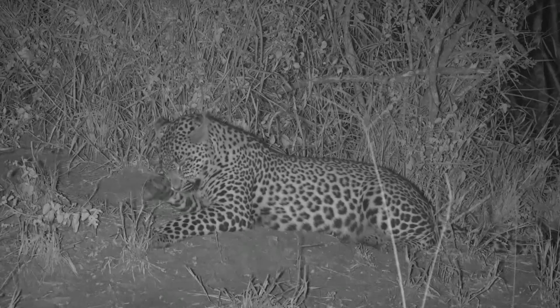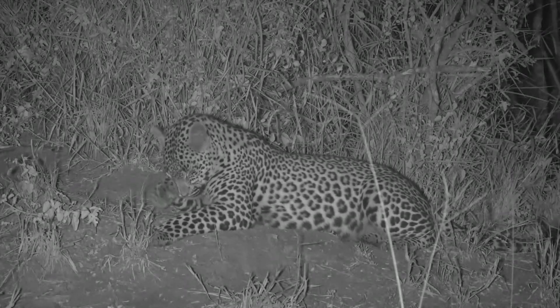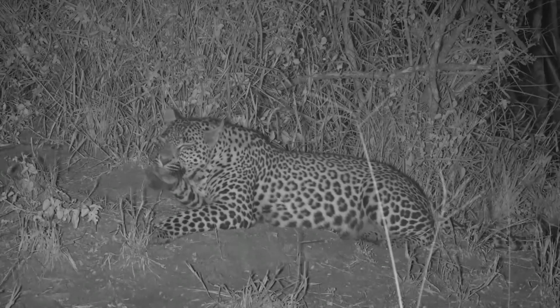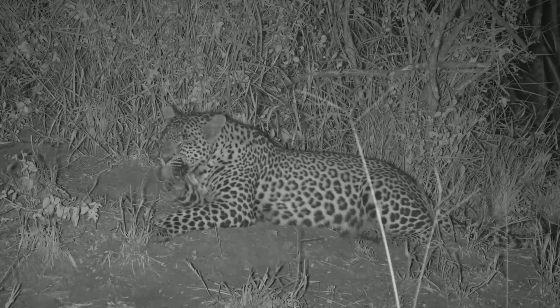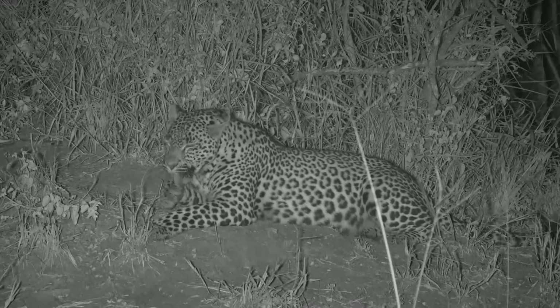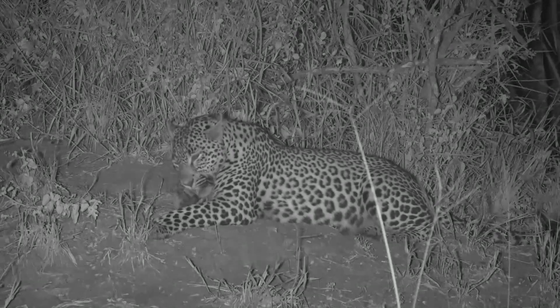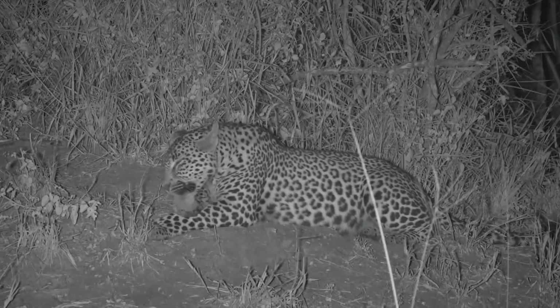Busy cleaning herself up, making sure that her whiskers and her coat and everything is nice and clean, and around the eye, and her face is in good nick after digging into that Deka kill. Typical. I love when the dogs and cats, when they do this, I love it. It looks so cute and it's clever.